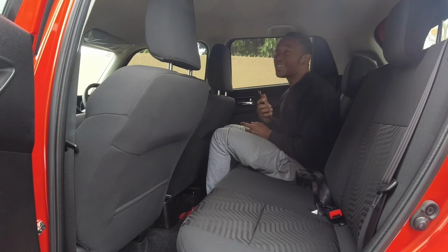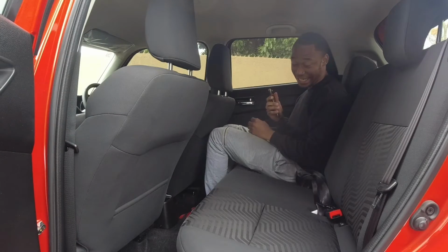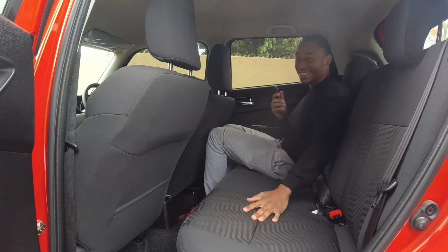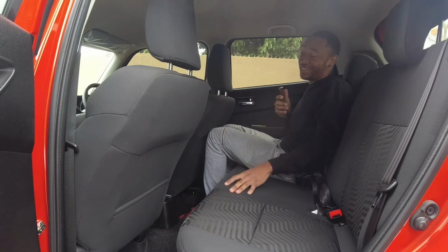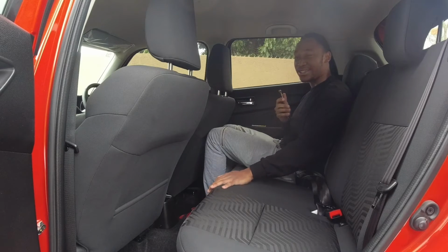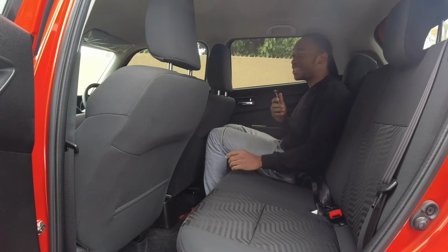What's very impressive is the headroom, because there's an abundant amount of headroom, which is really insane. Now, there aren't many luxuries back here, except the fact that the seats are just very comfortable. Like the cloth is very soft, and yeah, it's really nice.